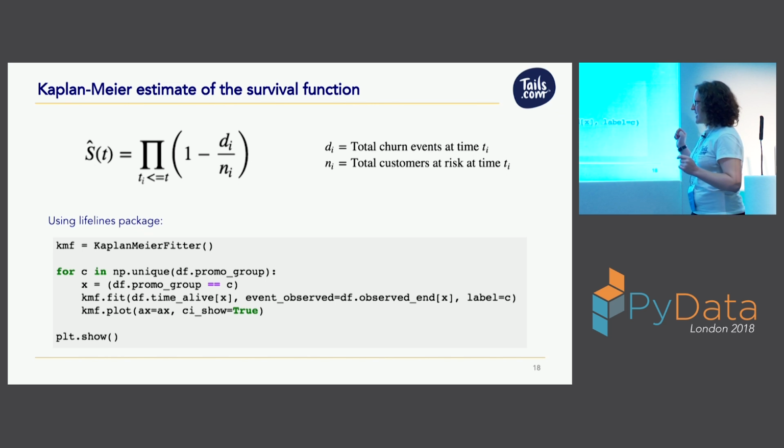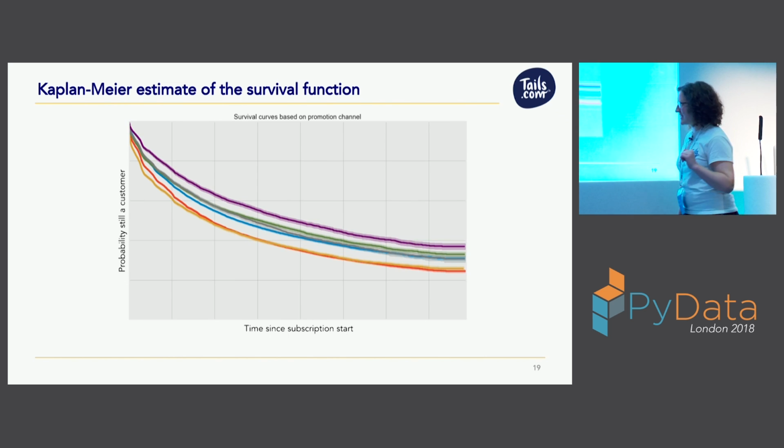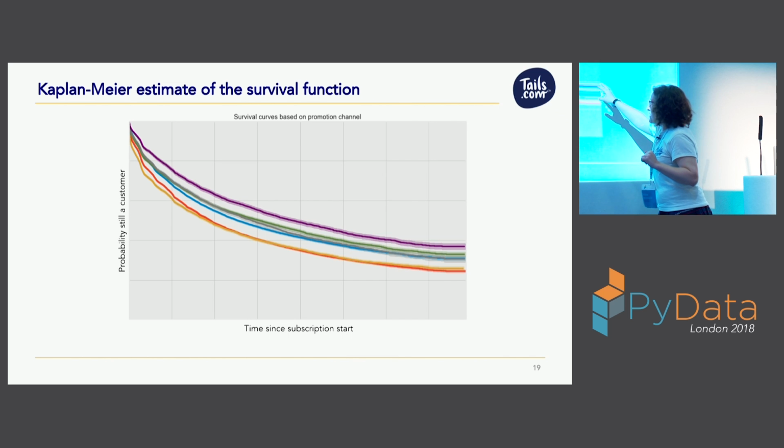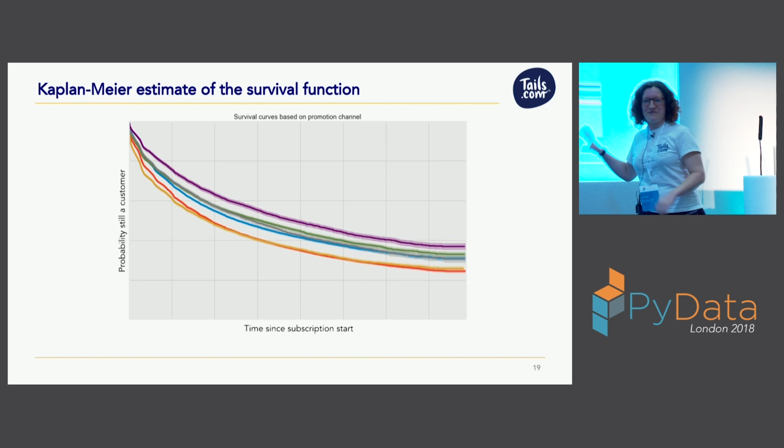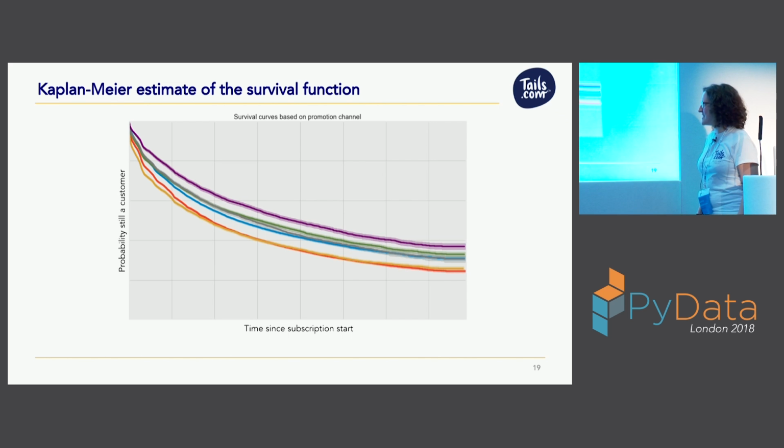So here I've just got a loop. For a few of our promo groups that we have, let's look at what the survival curves look like and plot them. When we run this, we get a graph that looks like this. And you can see I've got some confidence intervals here, so it's getting a good approximation of where the true survival curve would be in this data.